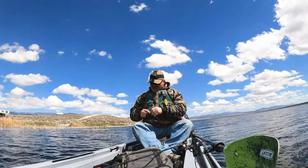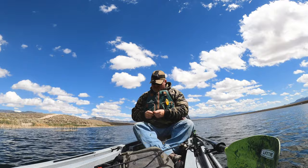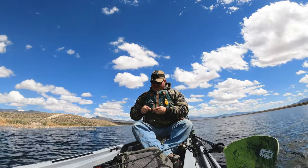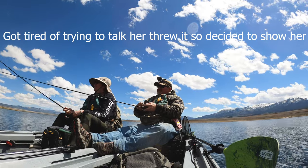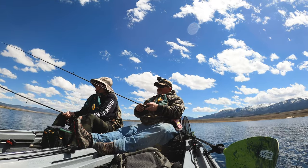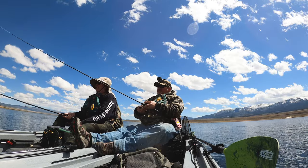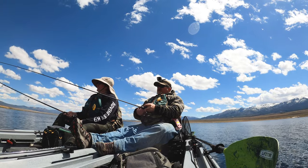What's that? Reeling it back in. Quite honestly, when you give it a tug, you should really only have to give it about one reel.